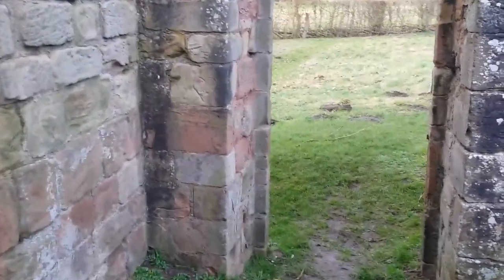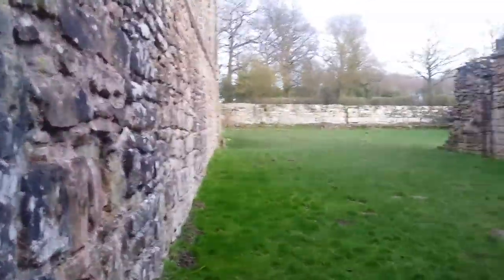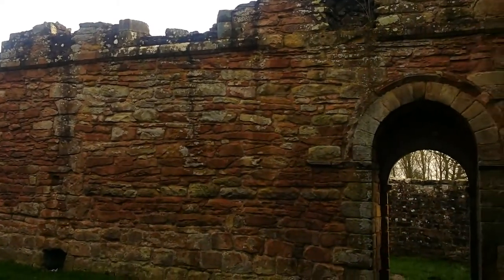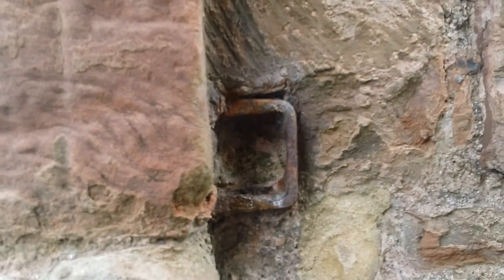One wonders what happened to the floor of this place. Oh, it's filled up. Has it filled up with mud, or did it used to be? It probably used to be a wooden floor, didn't it? That's one there. Bit steep here. So they used to lock the door, I suppose, isn't it? They used to put a bolt across there. It's quite amazing.